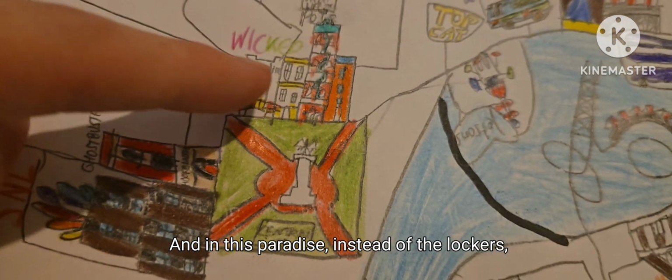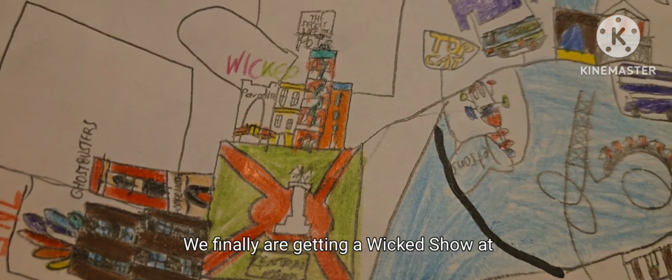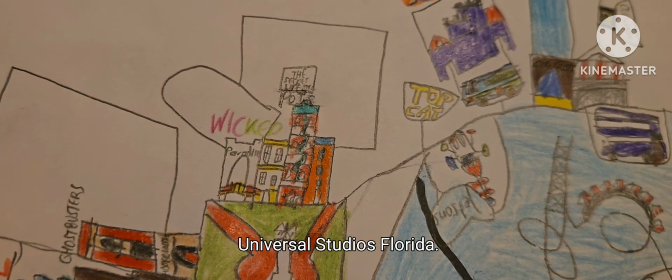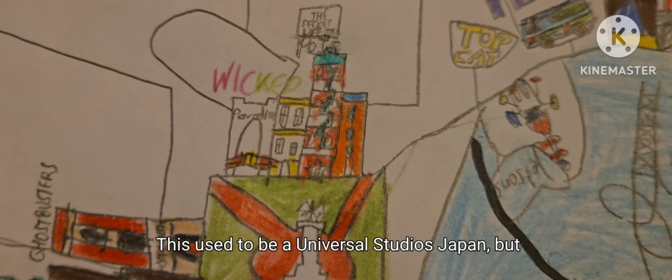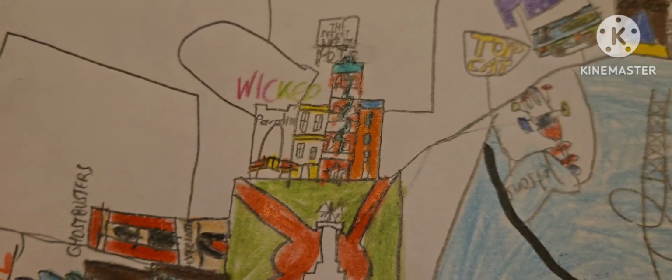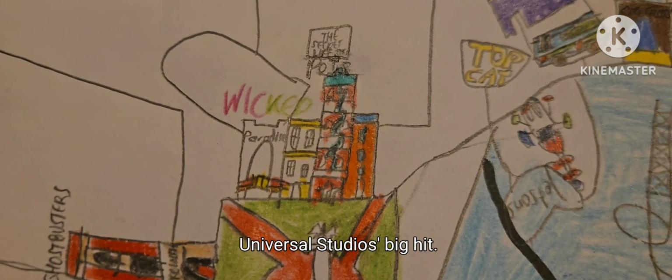And in this Paradise thing, instead of the lockers, we're replacing it with Wicked. We finally are getting a Wicked show at Universal Studios Florida. This used to be at Universal Studios Japan, but with the smash hit Wicked from last year, we are going to make the Wicked show from Universal Studios' big hit.